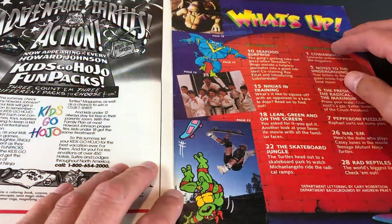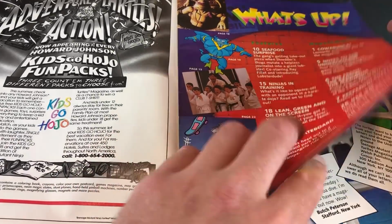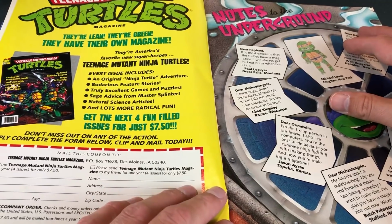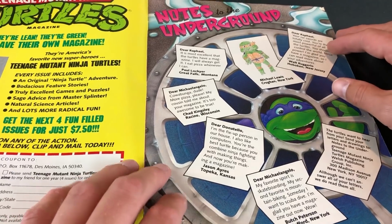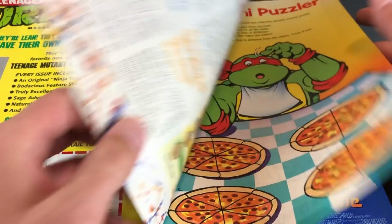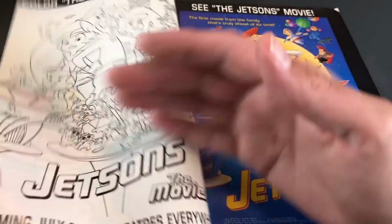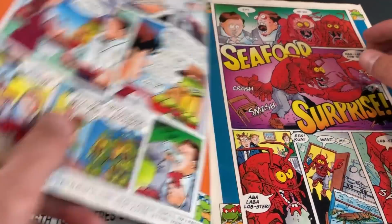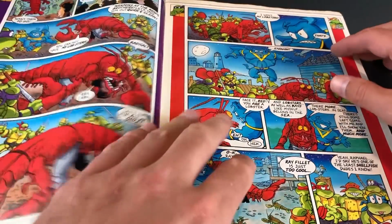And then we have some old advertisements in here and whatnot. Ray Fillet artwork there. I love this old stuff. So sweet. They made a real Ghostbusters magazine too. I don't have any of those. I need to pick some of those up. And then we have a puzzle here, Pepperoni Puzzler, some other things, Jetsons the movie, and a full-page coloring ad for it. And then a cartoon, TMNT cartoon.